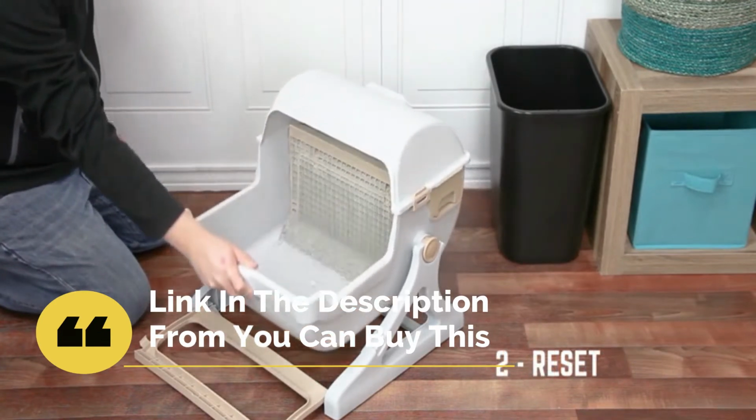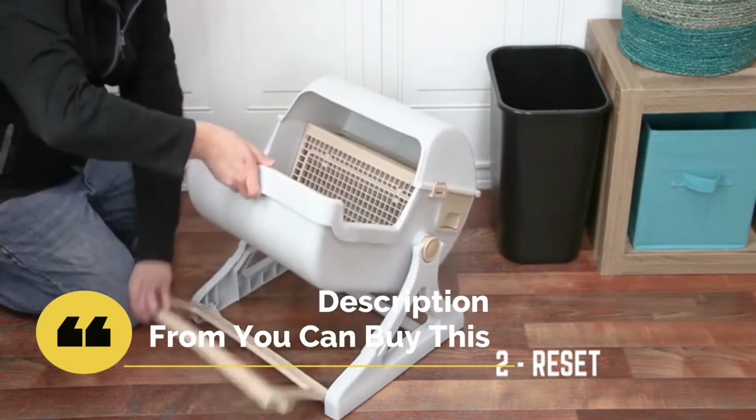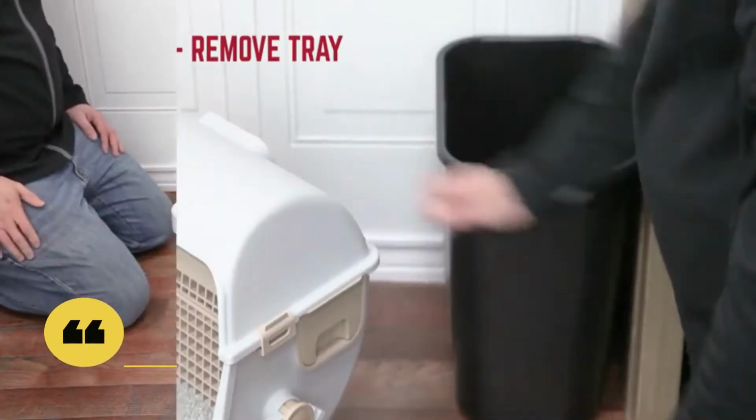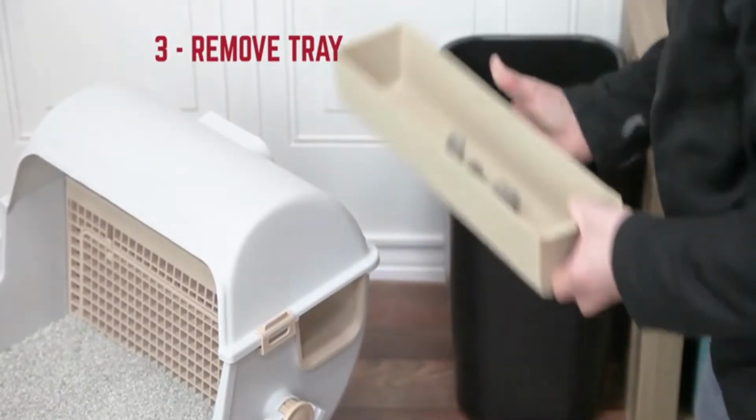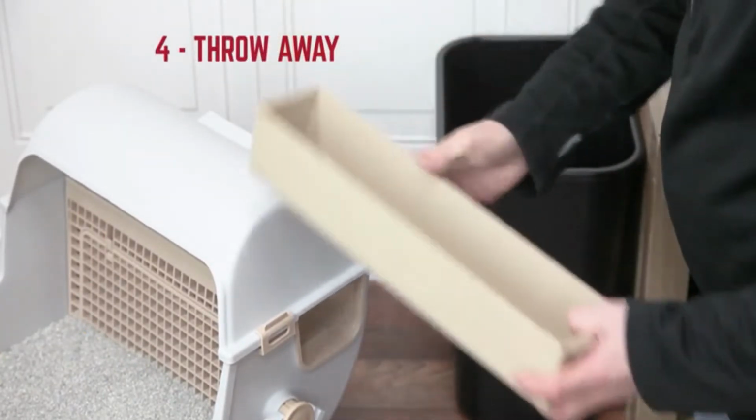Clean litter drops back into the pan while the waste deposits into a convenient pull-out tray for quick and easy disposal. Does not require electricity, liners or filters. Suitable for small to medium cats.